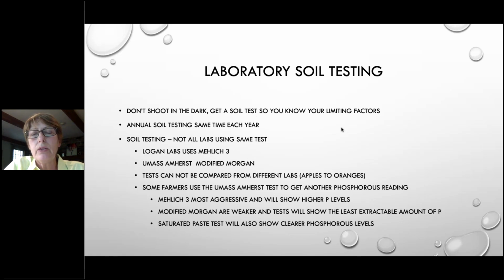And we also recommend you do soil testing the same time each year. Whether you're doing it in the spring or the fall, just do it the same time each year. I generally do mine in August or September so that I can put amendments on in the fall.